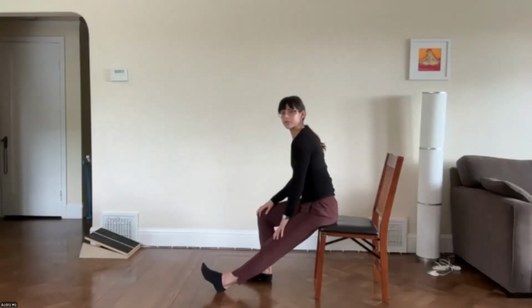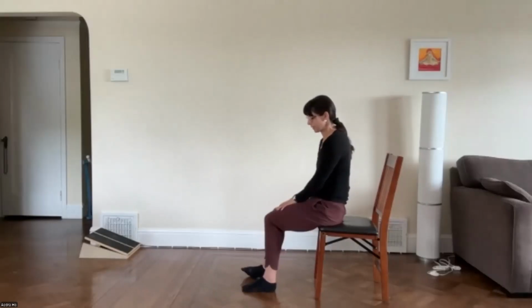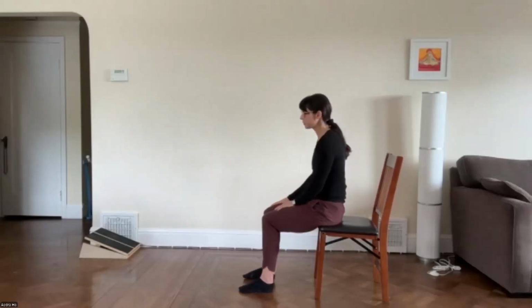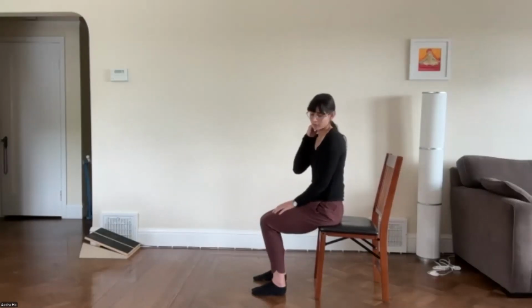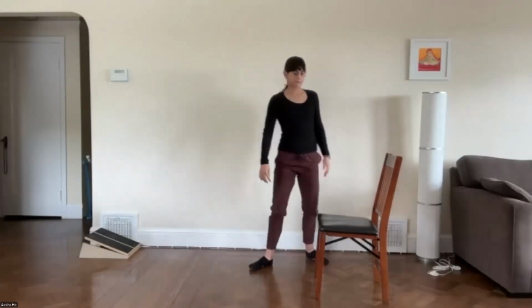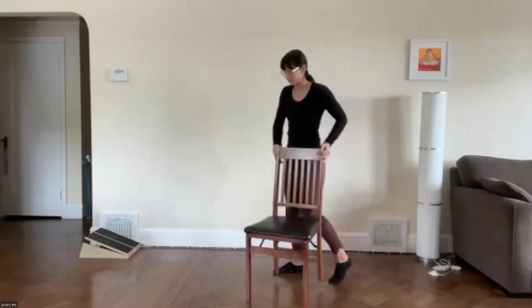And go ahead and lift yourself back up. Rebend your knee and windshield wiper side to side. All right, coming back to center. We're moving to our standing portion of class. We're only standing for about 5 minutes. If standing is not for you, go ahead and just stay seated. We'll come back to sit in a few minutes. So know that that is an option.